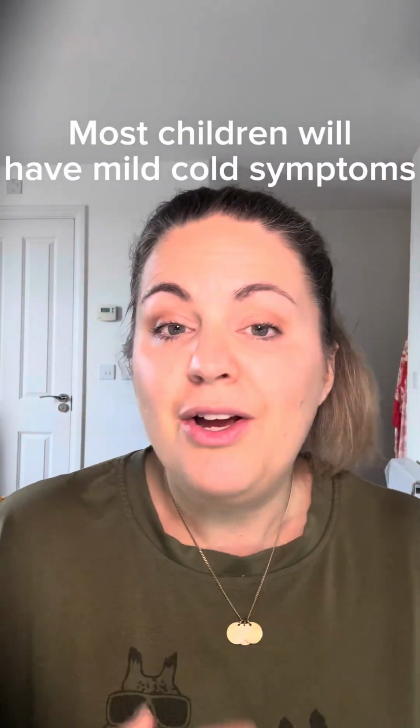However, most commonly with RSV, children have mild cold symptoms, so real typical runny nose, cough, mild fever, and probably a little bit lethargic with it. So as I mentioned before, most children recover at home without any need for doctor or hospital input. And as a parent, what you need to do is help give supportive treatment. So making sure they're well hydrated, getting enough rest, and possibly giving some Calpol or ibuprofen to help if they are struggling with any of their symptoms.